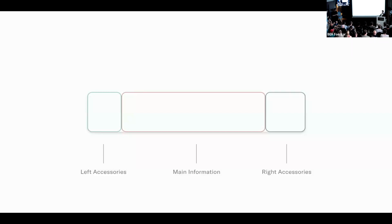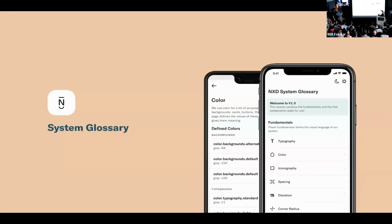But Moritz doesn't know about it. He doesn't know how to use it. There's no documentation on it. So we realized, okay, this really has to be super public. And this is where the system glossary comes in. Within the design system team, we decided to build these apps on iOS and Android to showcase the things that we've built in the design system.